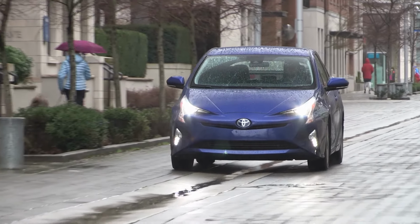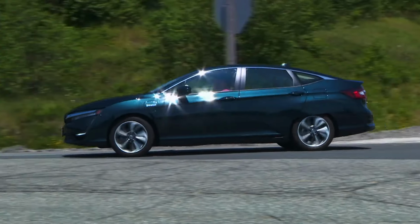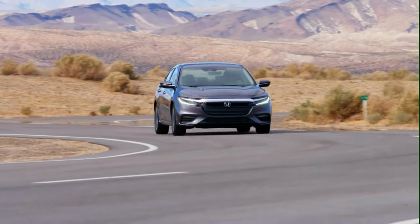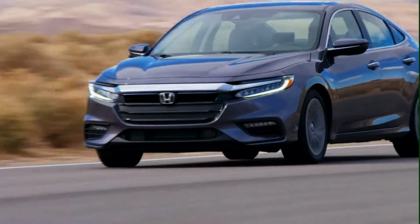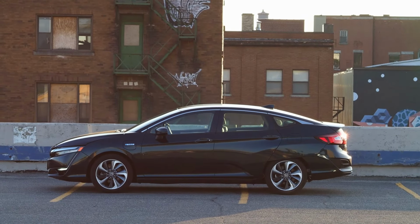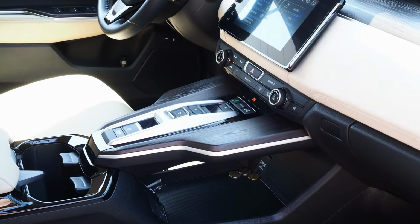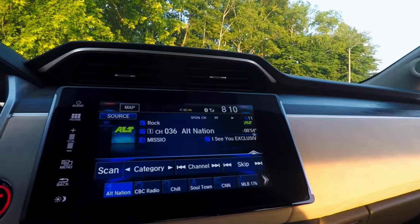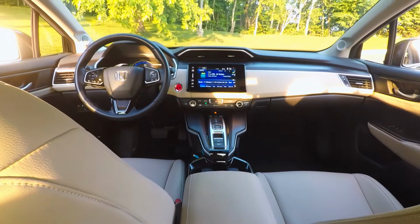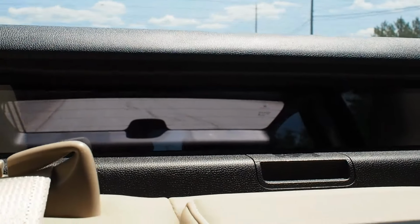Now, I keep referencing the Toyota Prius because it is the most popular hybrid car in the world, though Honda does build some hybrid cars, including one called the Insight, which looks like this, and that's their competitor to the Toyota Prius. Anyways, back to the Clarity, and I'll leave you with some facts and figures and a look at the cabin, which, by the way, is a pretty nice place to be for most of the right reasons. Pricing from about 41,000 Canadian dollars or 44,000 Canadian dollars for this fully loaded touring model, and that's before any incentives or rebates that may or may not be available.